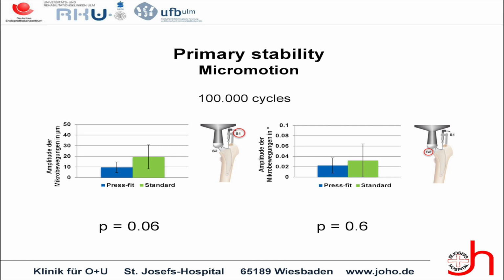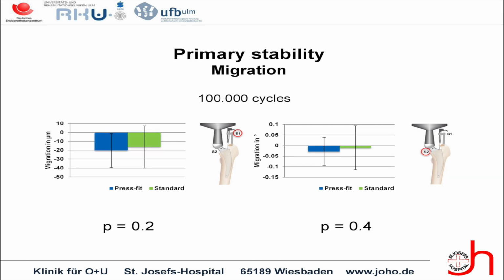In terms of micromotion, we have a tendency of a little more micromotion in the standard technique compared to the press-fit technique. However, it's not significant, so it's almost the same. What about migration? As you can see, regarding the p-values, it's almost the same. There's no significant difference in these two techniques regarding migration.